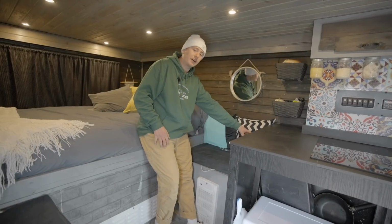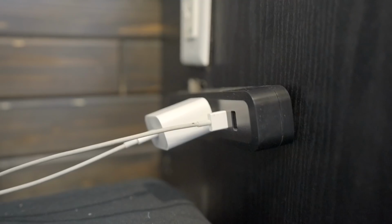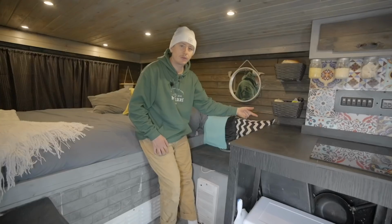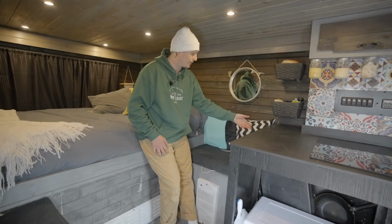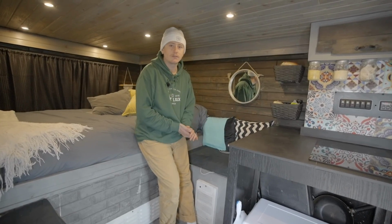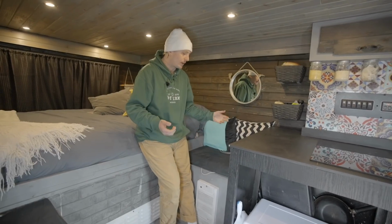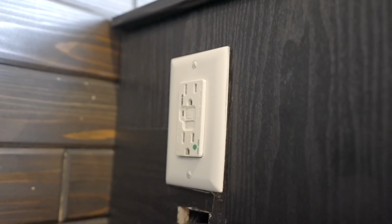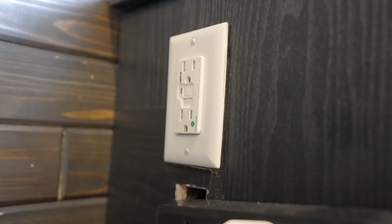And then just along the side here, we've got our electrical outlet, so that just runs through into our electrical box and plugs into our inverter. And then this is just where we charge our phones and cameras and all that kind of fun stuff. And then there is an outlet just above it, which again came with the ambulance, and it only works on shoreline power.